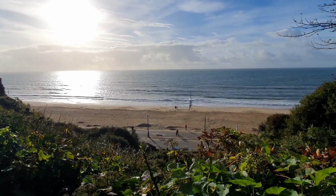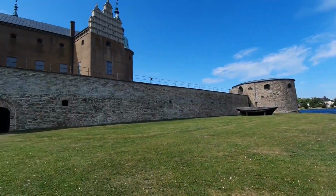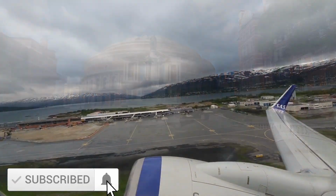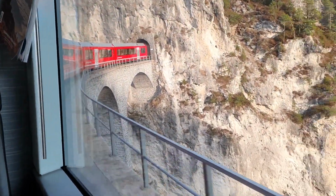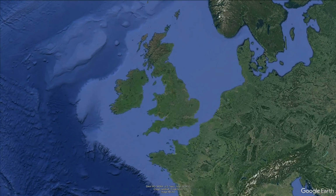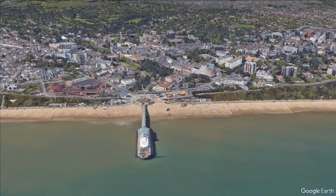October 2022 and I've headed down to the Dorset seaside and the resort town of Bournemouth. Located at the centre of the sweeping Poole Bay with the longest stretch of sand beaches on England's south coast and benefiting from well below national average rainfall, it's unsurprising that Bournemouth has become a popular seaside resort town.